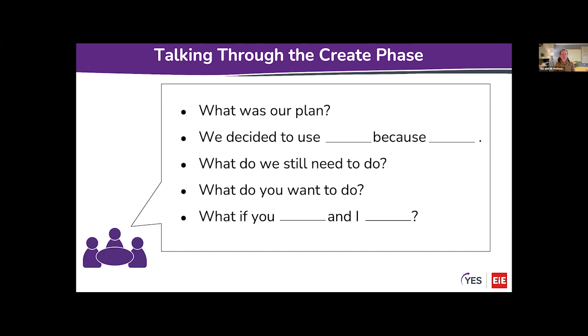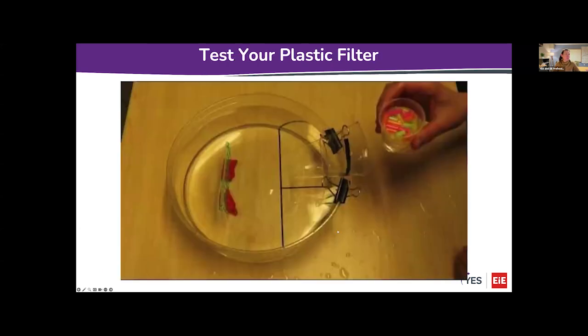And again, now they also need to talk through the create phase, because once you get all those little hands going to get the materials, let's think of, wait, what was our plan again? We decided to do this. Well, what do we still need to do? What do we want to do? Because this can get to be a time when a lot of kids want to do similar jobs. So assigning roles is a nice opportunity here as well.